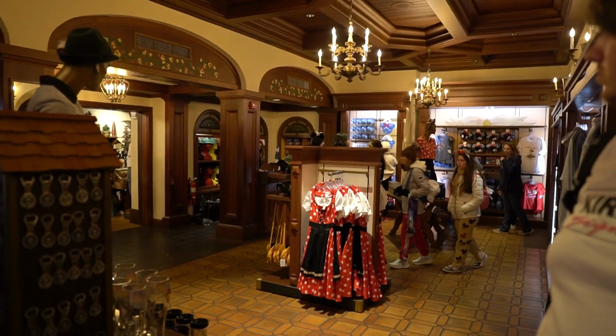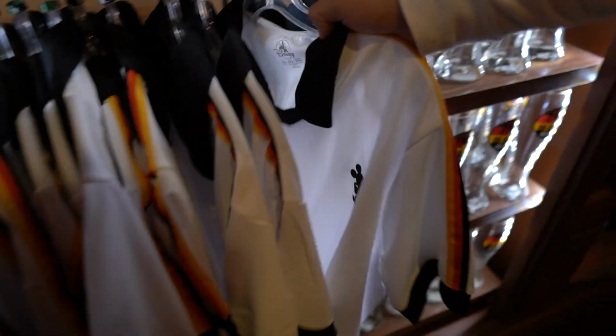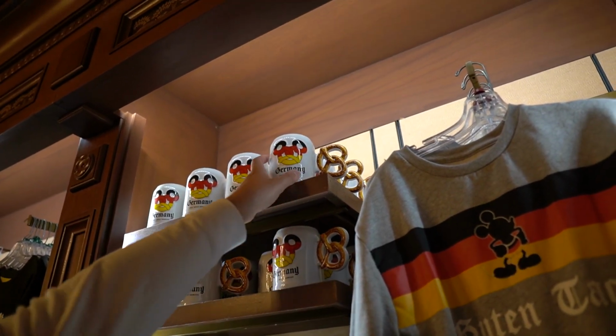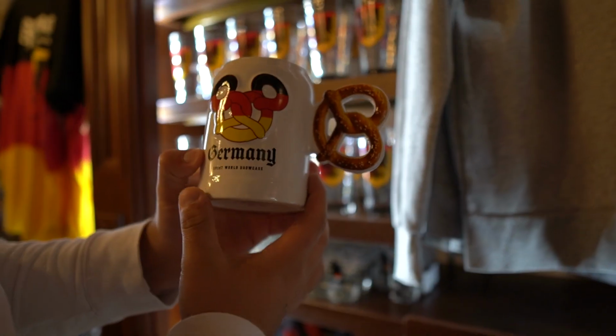And here at the end, you have your last room, which is, in my opinion, basically everything that didn't make it into the previous stores. Yeah, pretty much. So you just have a lot of other Germany Pavilion exclusive merchandise. You have Mickey there, some Mickey there again, lots of Mickey stuff too. You have some more different glasses and steins. Another Mickey. I like this a lot. Yeah, that's cool, like a long sleeve. And then you also have a mug that's like a Mickey pretzel. Oh, that is pretty cool. You have pretty much everything you could think of. $20 for that. Lots of pavilion exclusive merchandise.